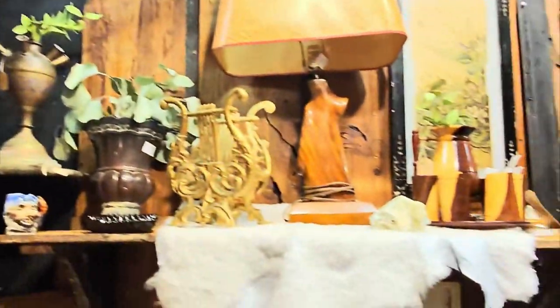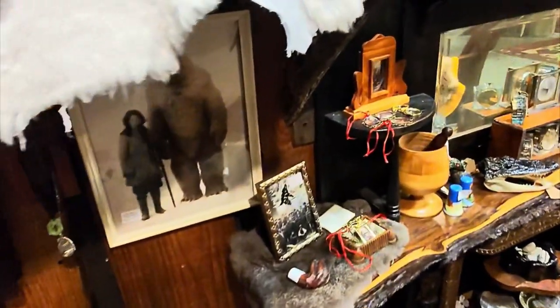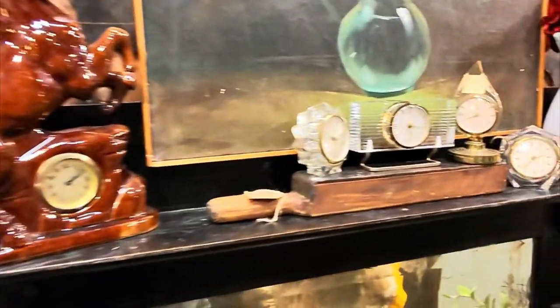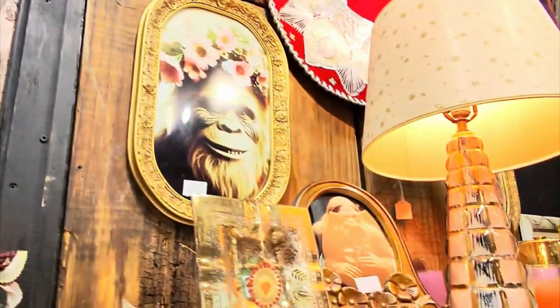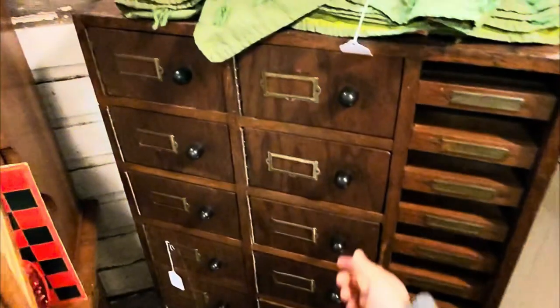There was a ton of Bigfoot, Sasquatch items. Yes, you heard me right, Sasquatch. So look, there's one in the frame. There's one up here coming up. And right there with flowers on her head or his head, I'm not sure. And then more framed Sasquatches, because why not?